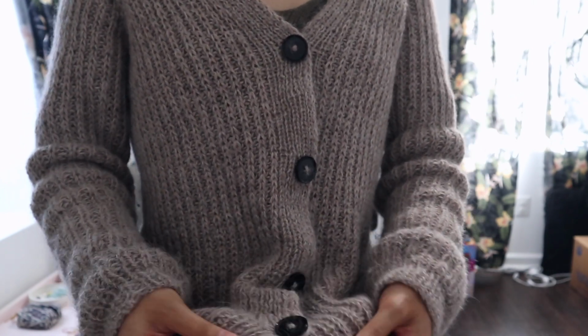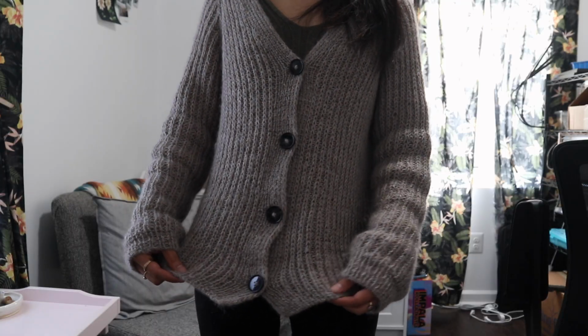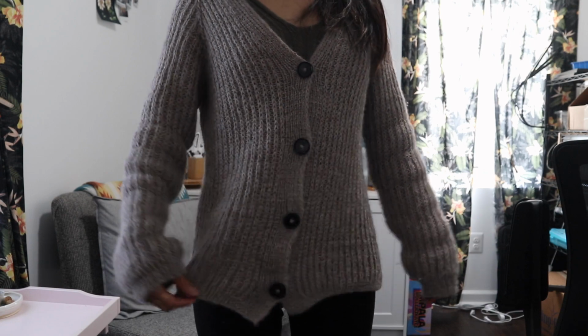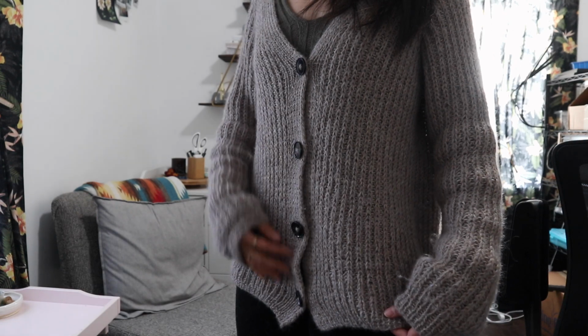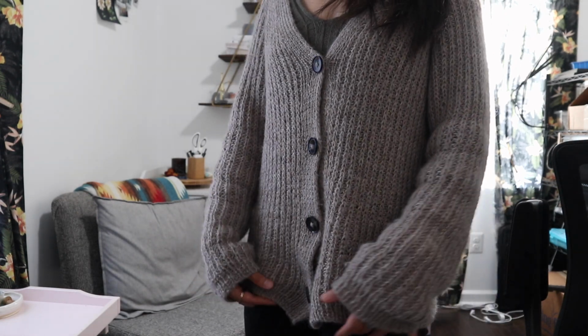So when I wear this, it kind of splits open a little bit because the button is not all the way at the bottom. So that's completely my mistake. I just didn't really realize that the button was supposed to go here. I just never really paid attention to that part of cardigans before. So yeah, that was my mistake.